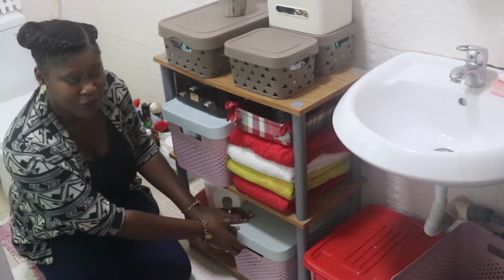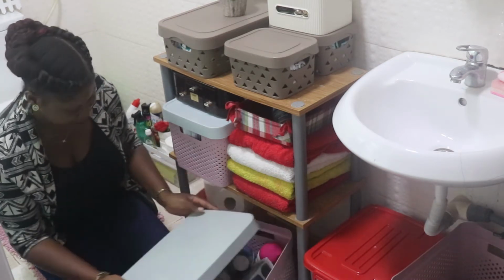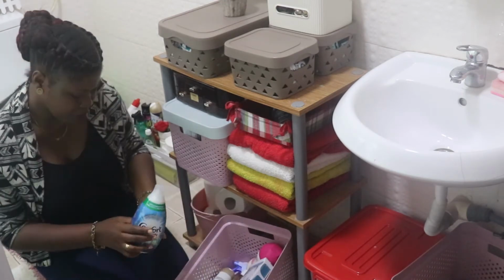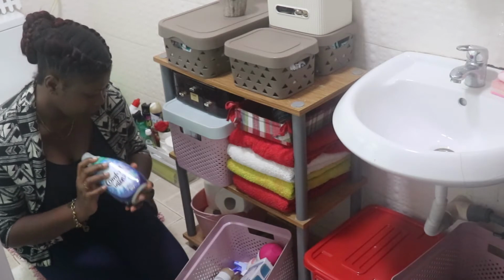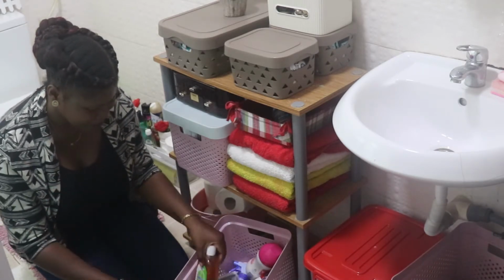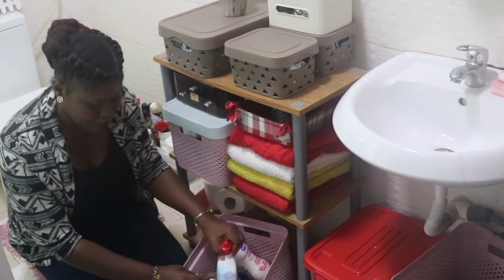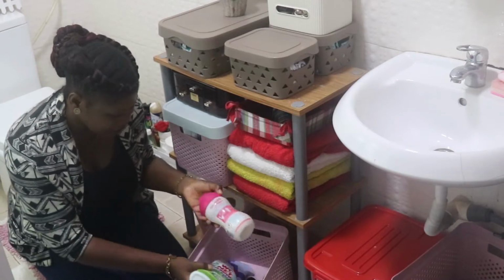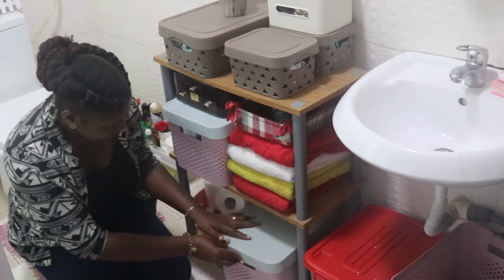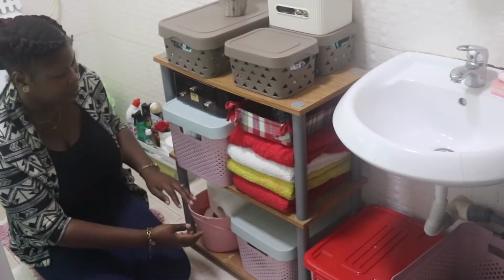So I'm going to start from the bottom. In this basket, I have extra brick conditioner, an extra bottle. I have my air refreshener, extra disinfectant, WC cleaner, etc. Things like that in this basket. Okay, so that's that. Here I have my extra toilet rolls.